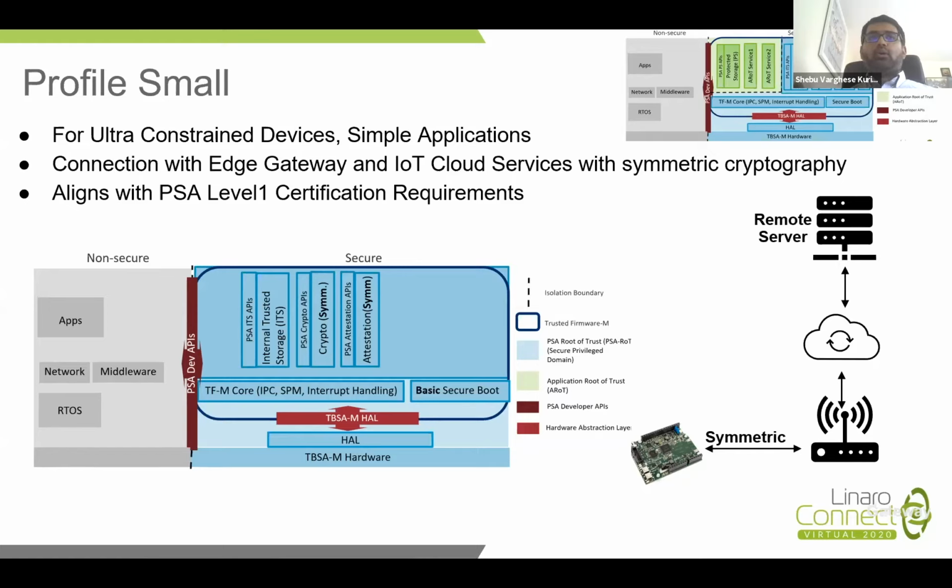It only provides one level of isolation, so it only separates the non-secure and the secure world. It doesn't support the higher levels of isolation that PSA defines. It allows buffer sharing between the normal world and the secure world. It only supports one secure context, meaning that an application can have only a single call. A second call to the secure world will have to wait till the other secure service is serviced completely.